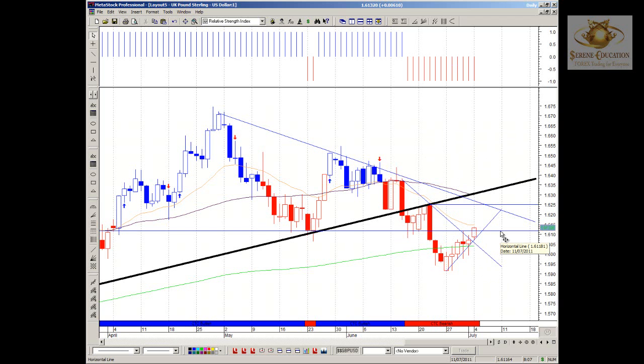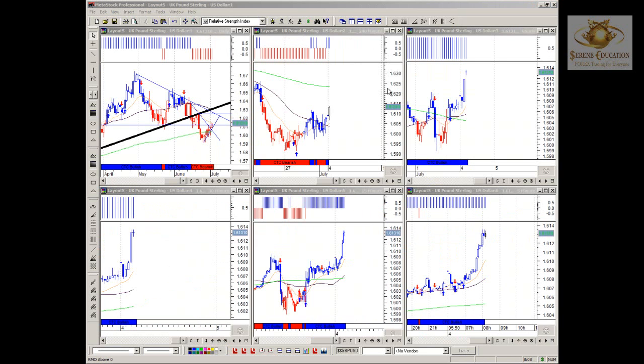A close higher would definitely confirm further bullishness, and then going into the remainder of this week, we can look at our possible entries on our 50 and 30 minutes for the extension to remain to the upside. You want to be able to see blue across the board for intraday trading, and sure enough, you can see that.